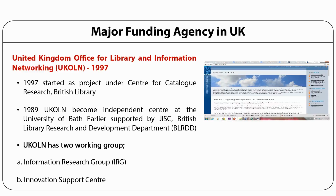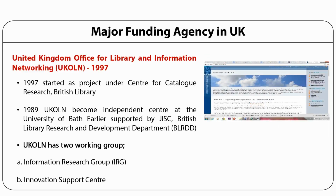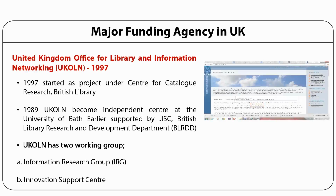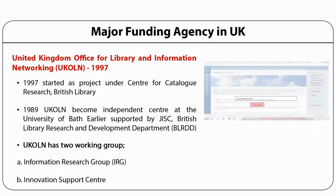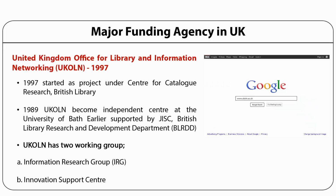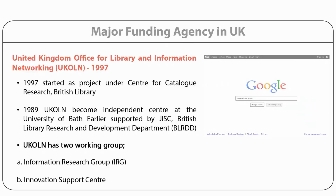It is a funded service that delivers technological development, community support and technical advice to higher education and further education. The major focus areas were metadata interoperability, and building innovative systems and services based on web-based technologies. Since July 2013, UKOLN merged with Bath University due to the withdrawal of funding support from JISC.